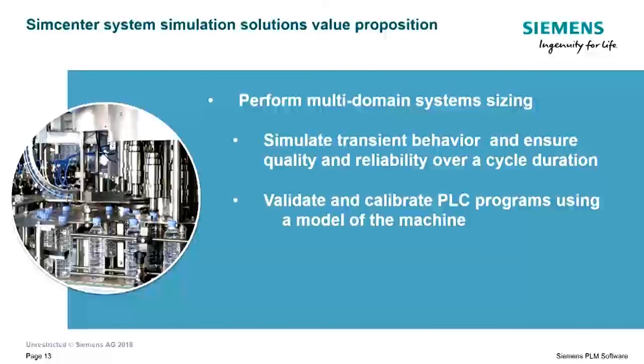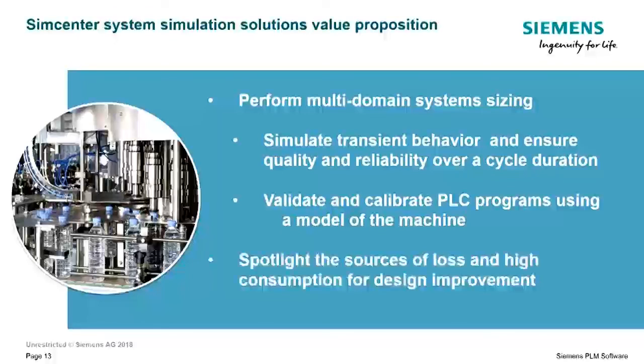Validate and calibrate PLC programs can be also performed using the same model and connected with a more advanced control model being developed, for example, in an automation environment like Siemens TIA Portal, if you are using Siemens Simatic S7 controllers, but other kinds of environment like MATLAB Simulink, for example. And the simulation model allows also to track energy losses and energy consumption of the system, and to compare different components and check which one gives you a good transient answer, a good cycle duration, but at the same time minimizes the energy consumption.